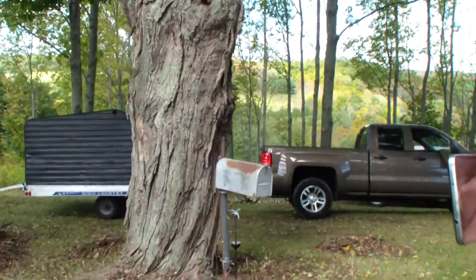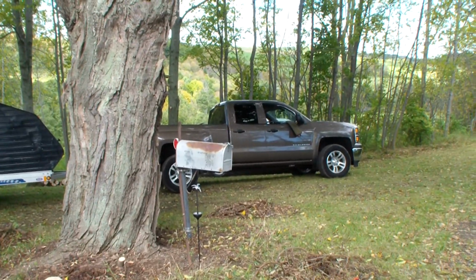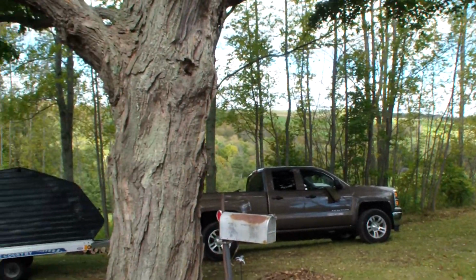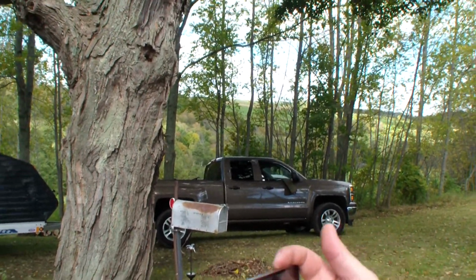Our postal carrier's name is Jim, and he asks us to please keep the mailbox up, and when he sees that we have traffic here, he'll deliver like the newspapers from the grocery stores and coupons and stuff like that.